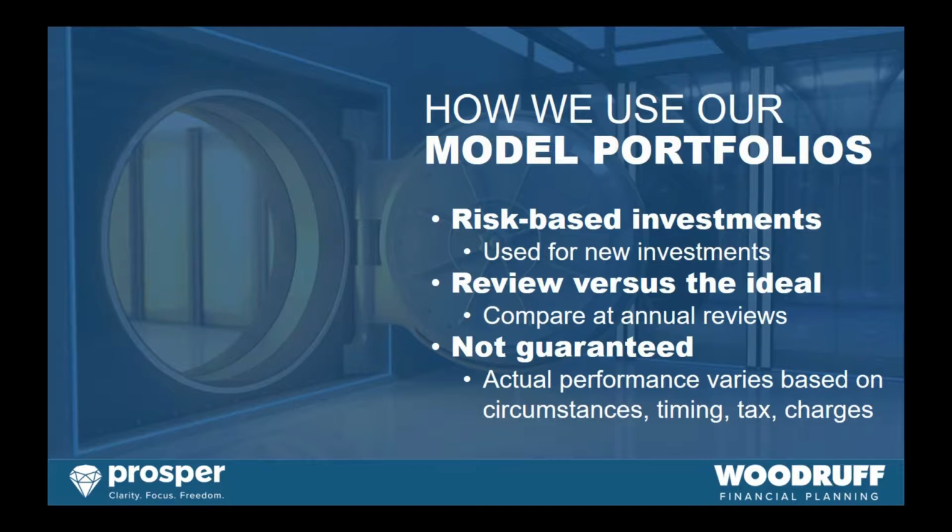So then when we come to annual reviews with clients, we review the ideal investments through the model with the actual investments that the clients hold. And the idea is that we can make minor adjustments as we go based on the research that we offer through this model approach. So I should say this is not guaranteed in any way. This is just designed as an indication of actual performance based on our past history with using these models.